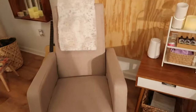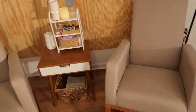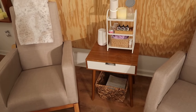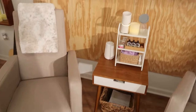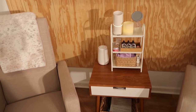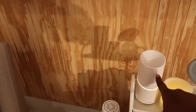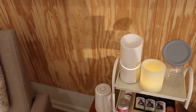So here I have my nursing chill station, but I got a rocker for me and dad or whoever else wants to sit with me. So this is gonna be my pumping station. I have this wireless diffuser that I love. It's a Vitruvi diffuser. I will link it down below.